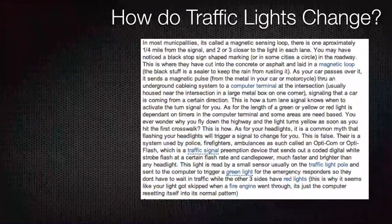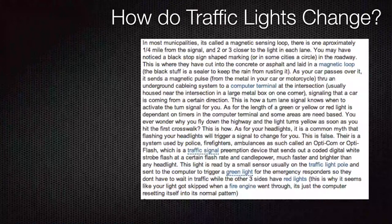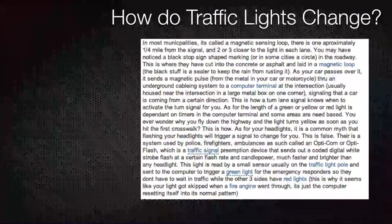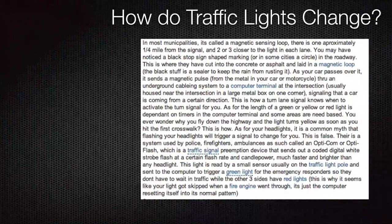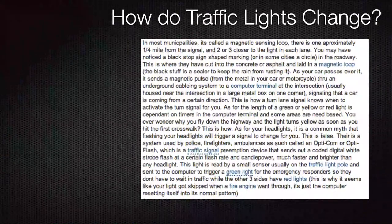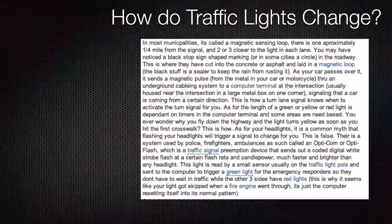When those groups of cars have gone, it senses there's no more, and then it goes back to the original main road. Okay? So there is a cabling system. It's all by magnetic sensing of the vehicle, and it lets you know what's going on. Now, I know this can get kind of technical, but I found this online. I thought it was pretty interesting, so I'm going to show you the video about how they get traffic to go as groups.